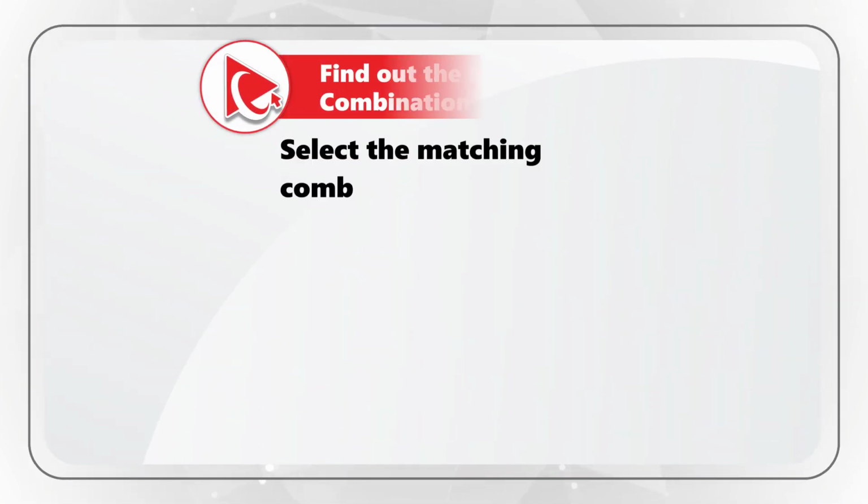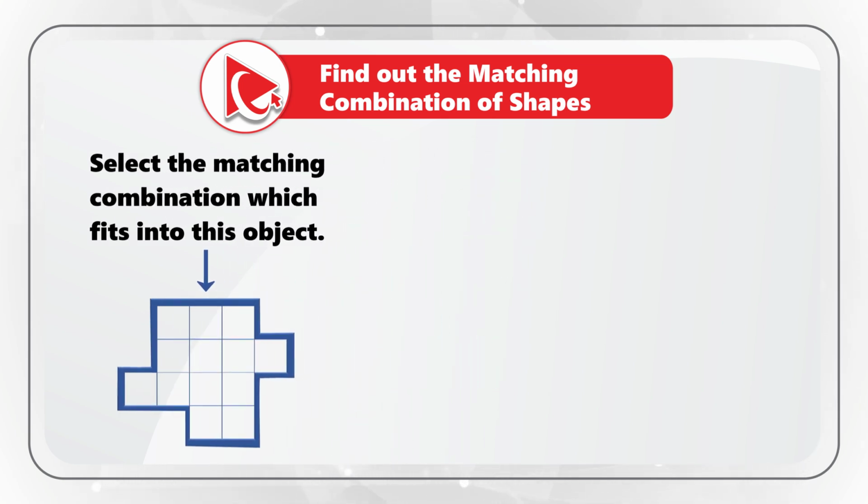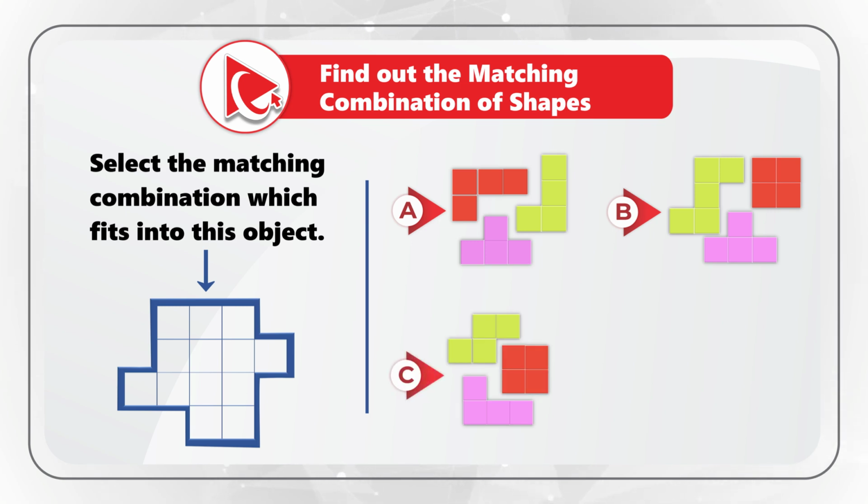You need to select the matching combination which fits into one shape. And the choices are choice A, B, C, and D. Take a close look to see if you can solve it on your own.